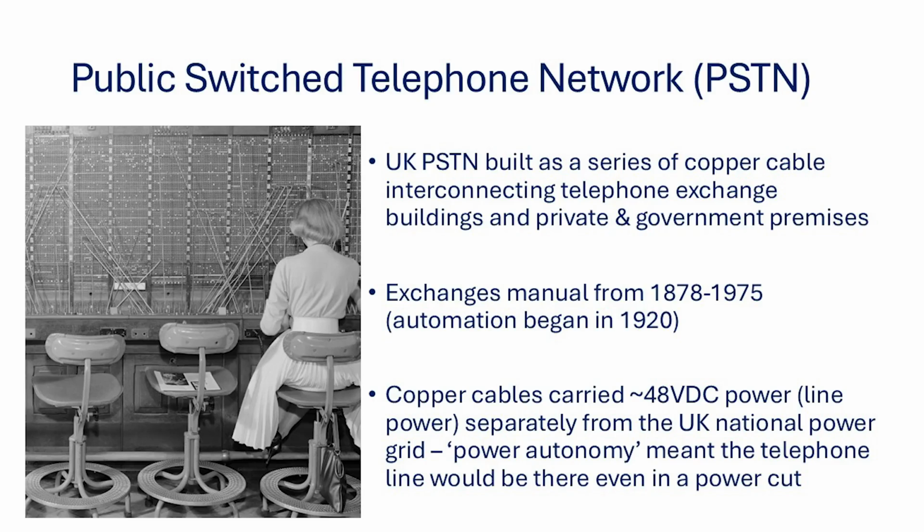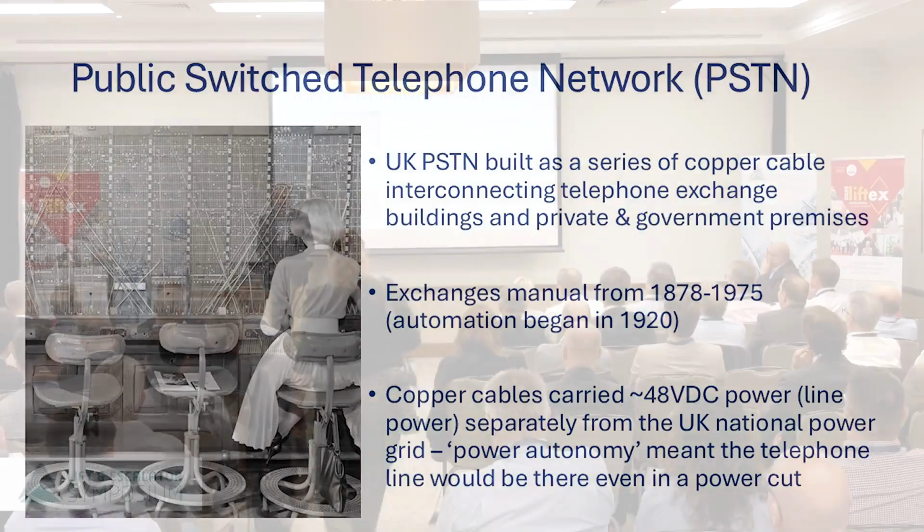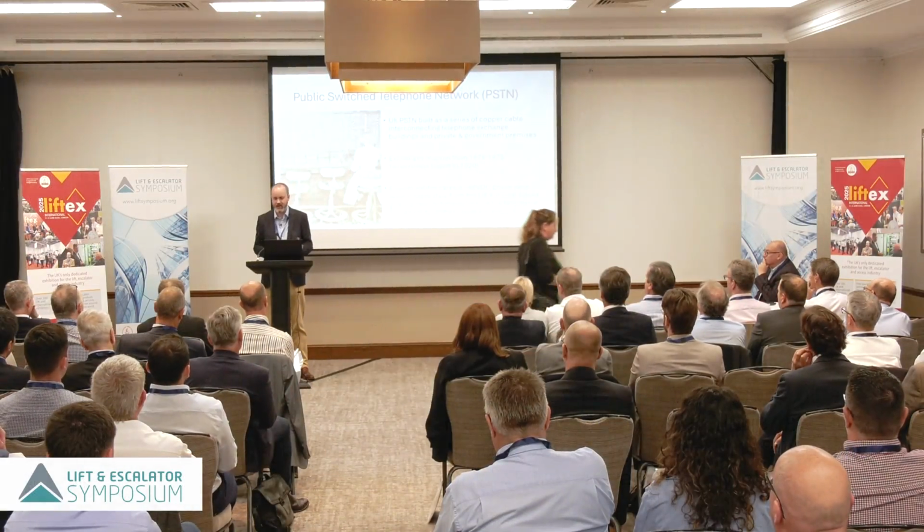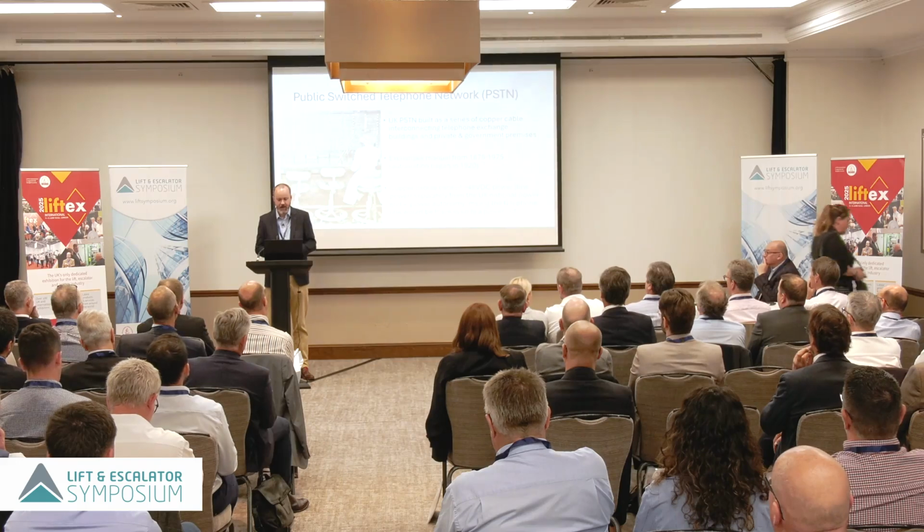Ultimately privatised in the 1980s with the birth of British Telecom, which we still have today. Kingston upon Hull was not privatised until 1999. But our public switched telephone network was built, like all of them were, as a series of copper cables interconnecting telephone exchange buildings with premises, be they private or government premises.